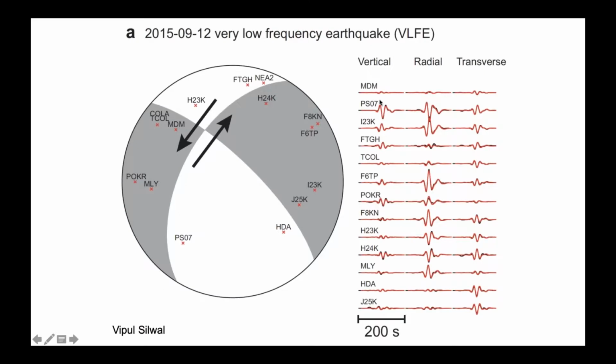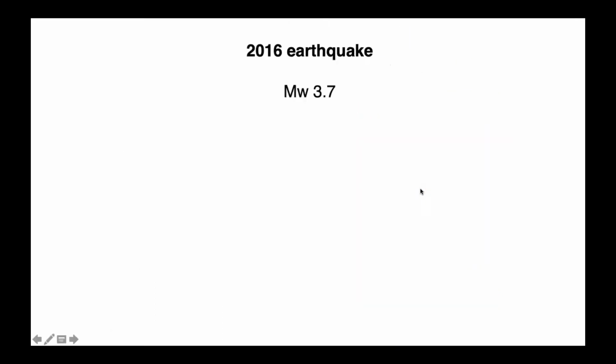We can take these waveforms and get a very high quality estimate for the mechanism of the source. So this is shown in the beach ball here. The synthetic seismograms are in red, the data are in black. These are about as good as it gets for trying to fit 3-component waveforms for an event. So we're very confident about the geometry of this style faulting and the interpretation of left lateral faulting, given its occurrence on a left lateral fault system.